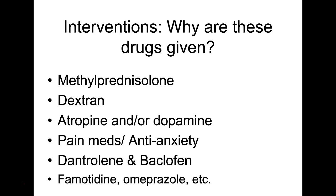Dextran, one of those plasma expanders that we talked about when we discussed shock, is going to help increase blood flow to the spinal cord and maybe do some repair or reduce the damage. Atropine, because we are bradycardic. Dopamine, the vasopressor, so that we can increase the blood pressure.